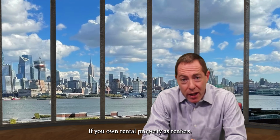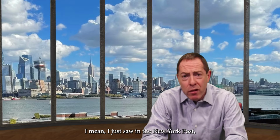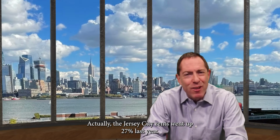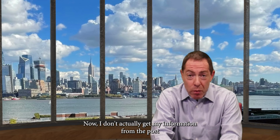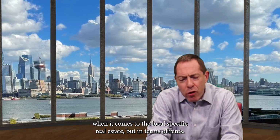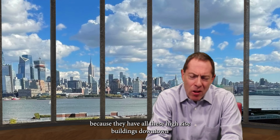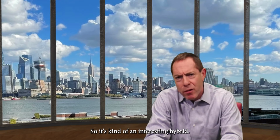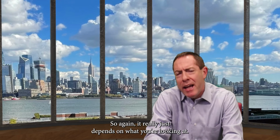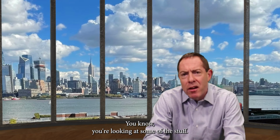If you own rental property, as renters' leases come up, you're looking to raise the rents. I just saw in the New York Post, this is where I get my real estate data from actually, the Jersey City rents went up 27% last year. Now, I don't actually get my information from the Post when it comes to the local specific real estate, but in terms of rents, Jersey City is a funny animal, because they have a lot of these high-rise buildings downtown, and then they've got some older inventory, and then with COVID, it's kind of an interesting hybrid. So it really just depends on what you're looking at, whether rents went up 5%, 10%, 20%, 27%.